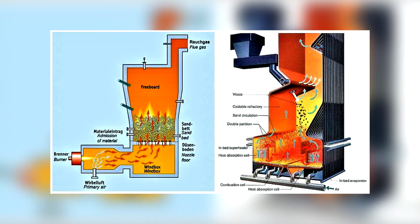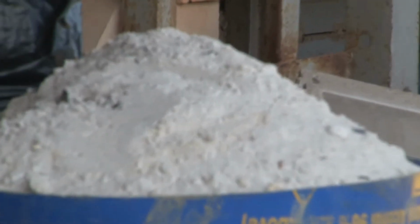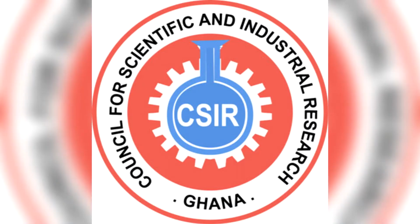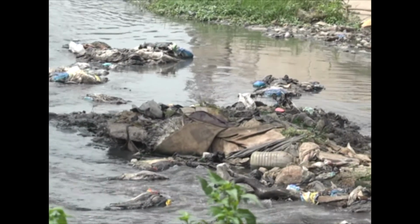At the end of an elaborate recycling process, every waste is used up. The scientists have a use for the ash. It is convertible to fertilizer for agricultural purposes. The CSIR proposes this procedure of waste collection and treatment as solution to the waste menace if adopted for use by communities.